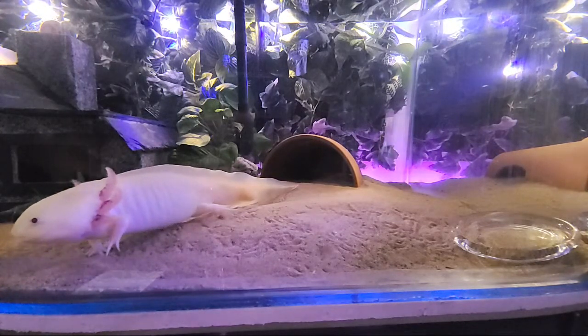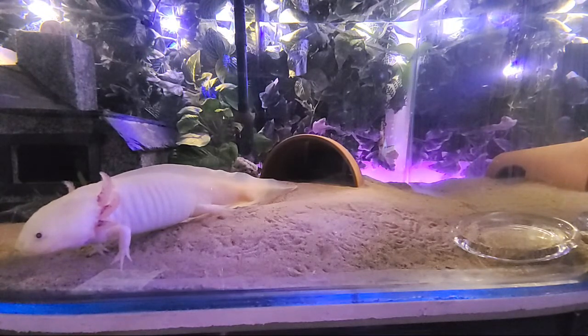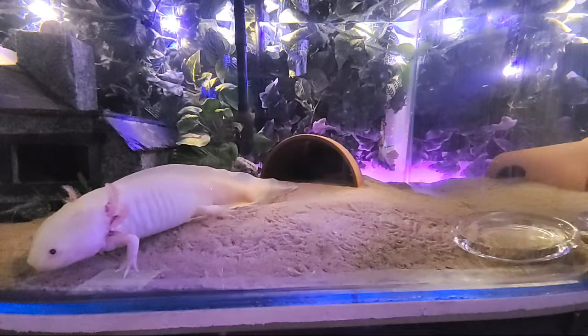How long do axolotls usually live? They can live up to 15 years. So if you want to have an axolotl, you have to keep in mind that you will have to care for them for at least 10 to 15 years, which is really long. And it's good for us because we love Gary so much that we want him to be around for a long, long time.